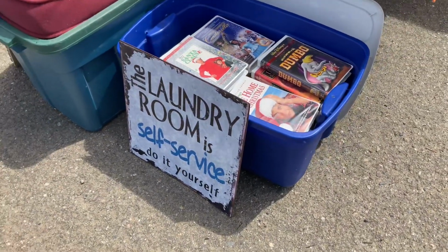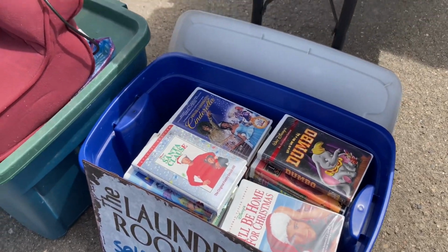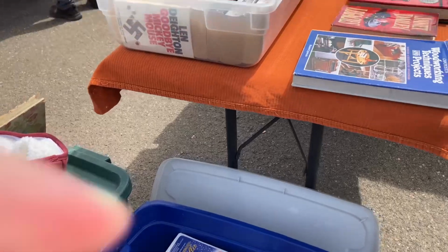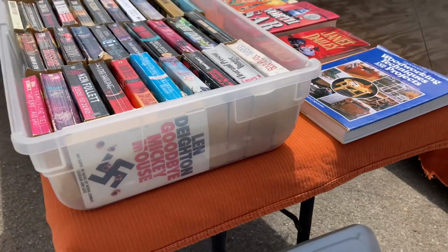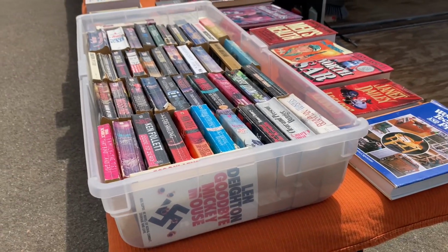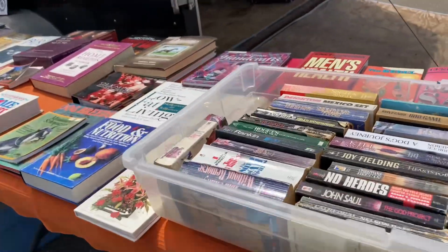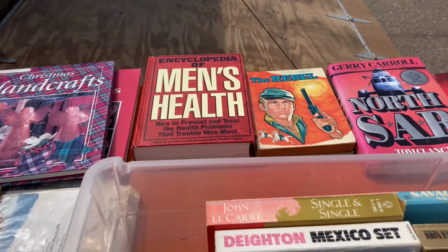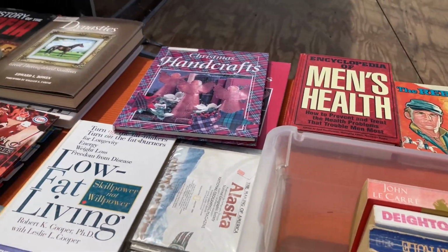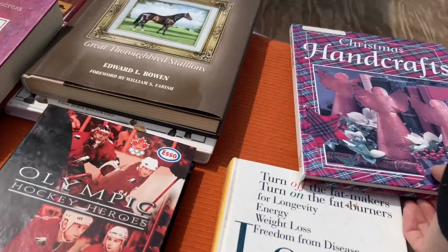intrude on people's experience. So I did see a little tub there of VHS, so I did end up going back and looking through those, but I didn't find anything that I didn't already have. And then this table had a whole bunch of books on it. I'm not sure how much they were, but I feel like they were relatively inexpensive. But then they had a bunch of kind of coffee table hardcover books. So I did end up finding a few things here that I ended up getting.